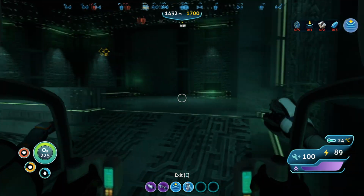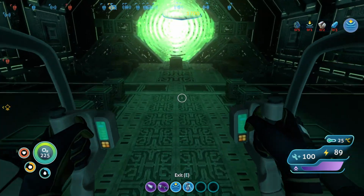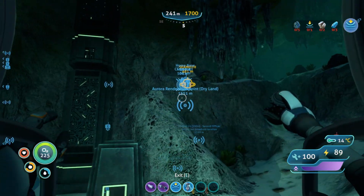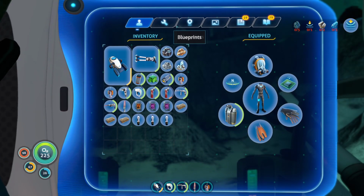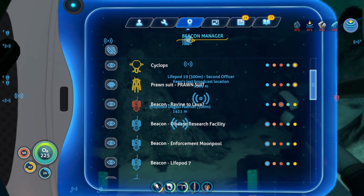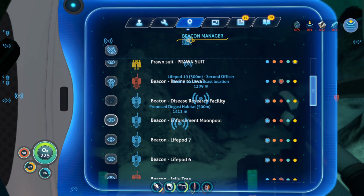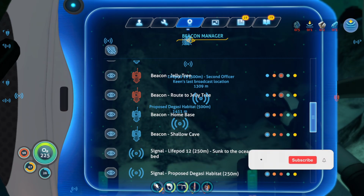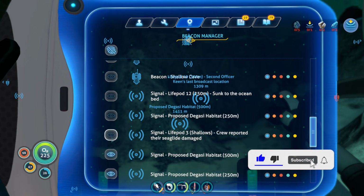Facility's going to stop working because of me destroying all their maintenance bots. Okay, how close are we to the base? Hard to really say because it's got so many beacons going. Let's see. I'll keep those because if I ever need to drive my submarine back out, I'll need to know them. We don't need the disease research facility anymore. We don't need the various life pods. We'll keep home base. Don't need all these random signals.